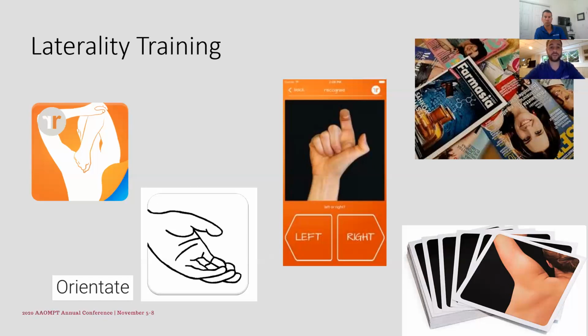The application also allows for some contextual factors. So you can actually have the shoulder showing pictures of different types of activities, versus just showing the shoulder with the skin exposed. So let's say we have a patient who's having difficulty reaching behind their back, or they're afraid of someone touching their shoulder. There's actually pictures with those types of aggravating factors that can start to increase the vigor, if you will, of that laterality training.